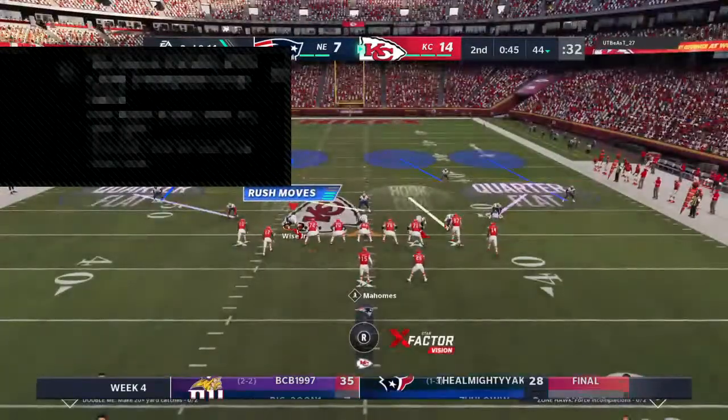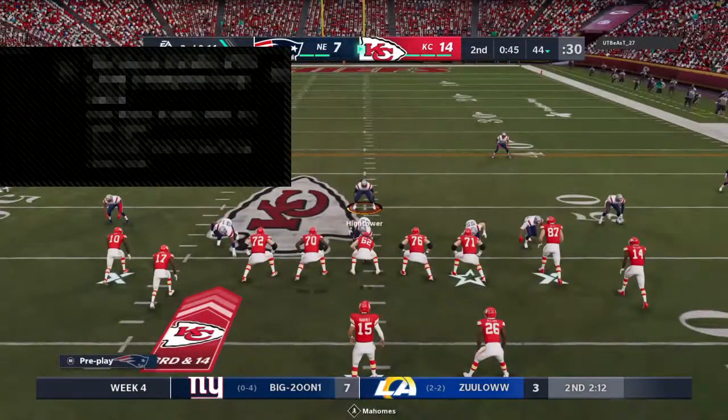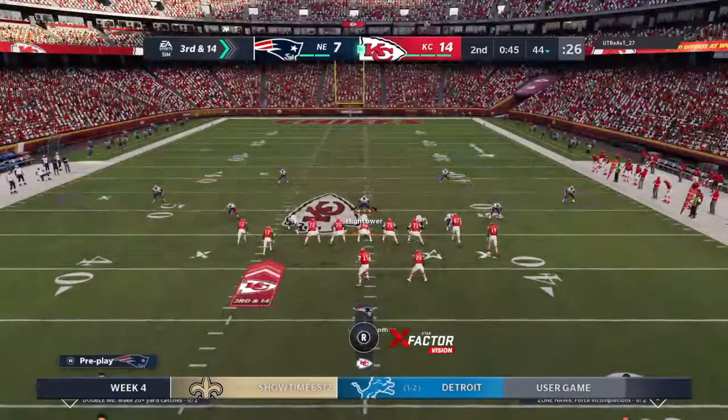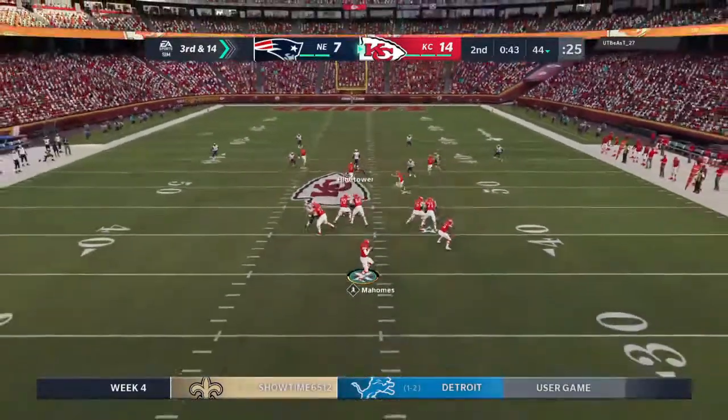After the sack, things get a little tougher here. Third and long for Mahomes and the Chiefs. Now here's Mahomes.